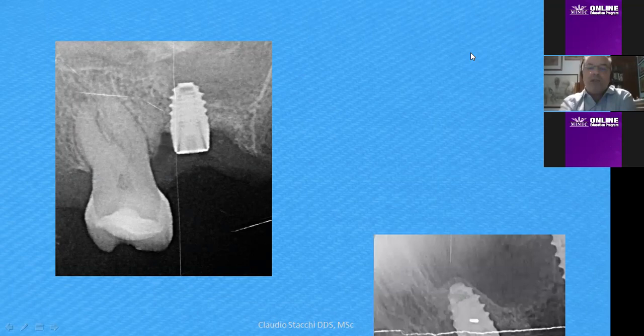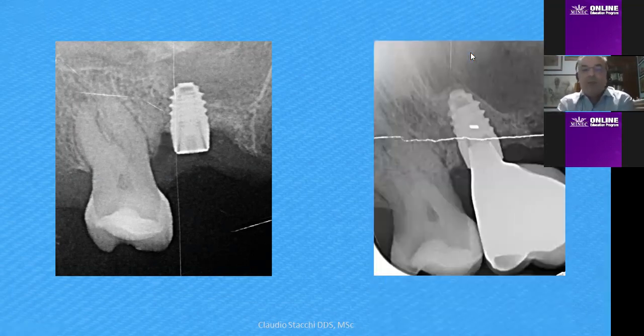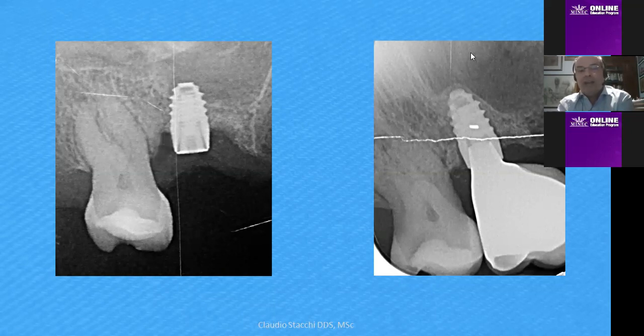And you see the situation after 2 years without any kind of augmentation, without any grafting material, just inserting the implant with bicortical connection. You see the formation of some new bone also in the area in which the tip of the implant was inside the sinus. But the goal is not these millimeters of bone more. This is not significant. The significant part is that the implant was better stabilized by the cortical of the floor of the sinus.